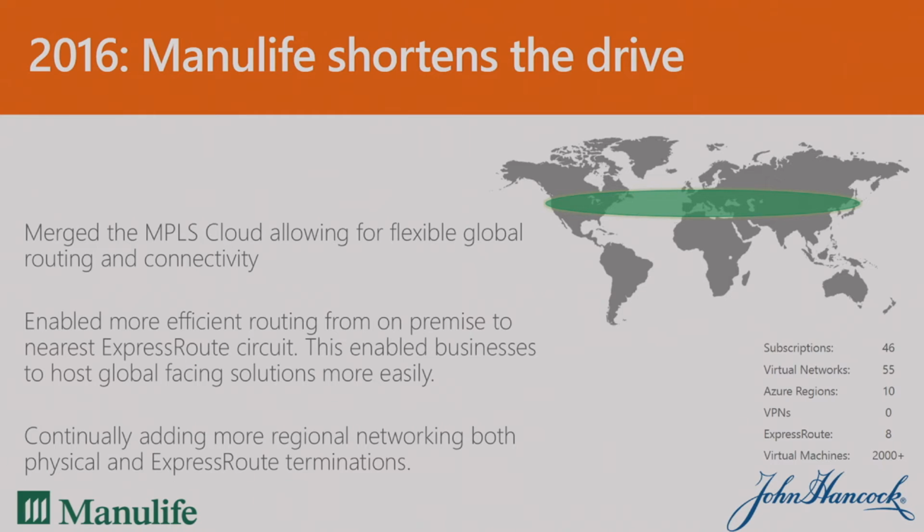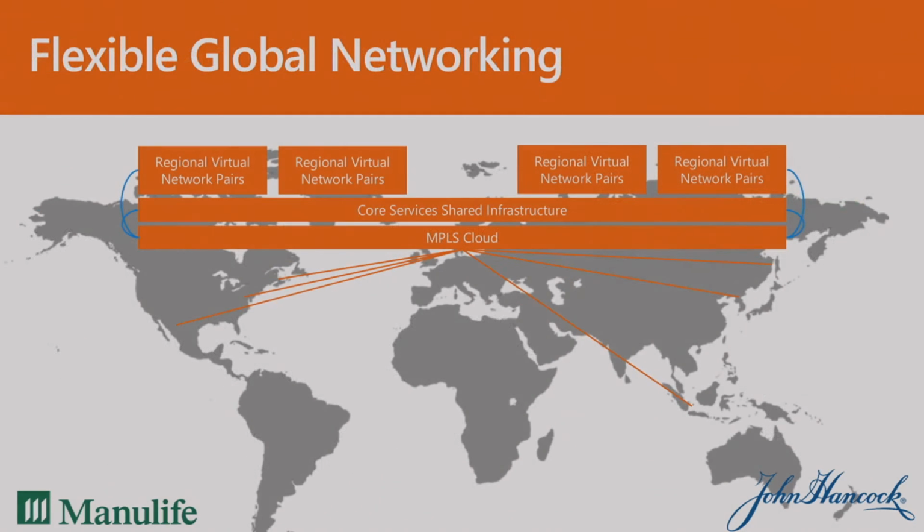So as we continue down this journey in 2016, we continue to add more and more regional networking and more physical ExpressRoute terminations. And there's no stopping, it seems. We're currently at 55 virtual networks, over 2,000 virtual machines in our environment, and we're just getting started. So one of the things about this global networking that's important to point out is that you can have physical connectivity without having your logical connectivity. So this allows flexibility so that I can cross-connect or connect to appropriate regions to the nearest ExpressRoute that we already have. And those physical connections can drop into regional data centers, can drop into major data centers or offices, so we can have an efficient route. And it's been able to empower a lot of user global-facing applications.